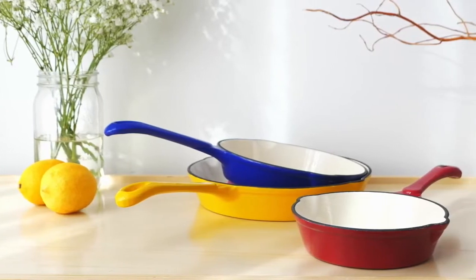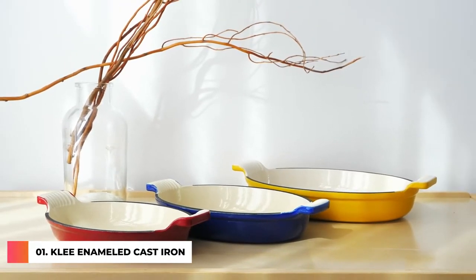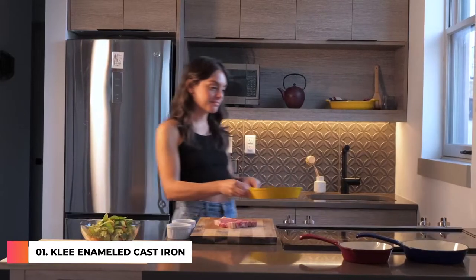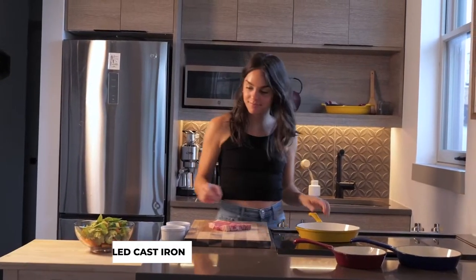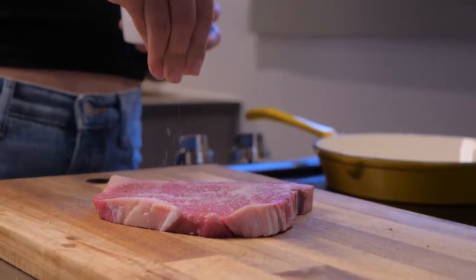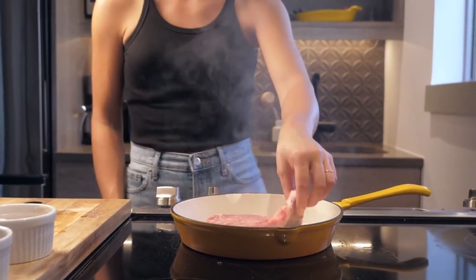Want to bring modern style into your kitchen? Klee Enameled Cast Iron Pans. With a functional, fun design, these cast iron pans will surely become your kitchen favorites. Enameled Cast Iron offers all the benefits of cast iron, yet is easy to use, with no need for seasoning. Cook better than ever before.